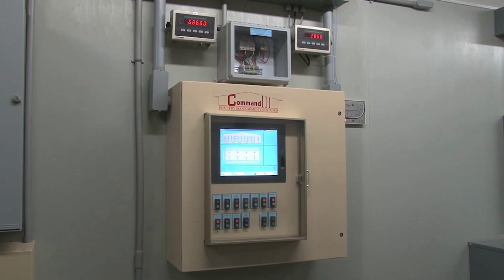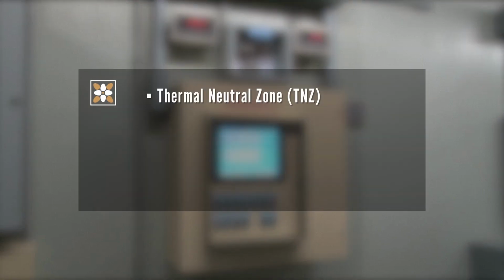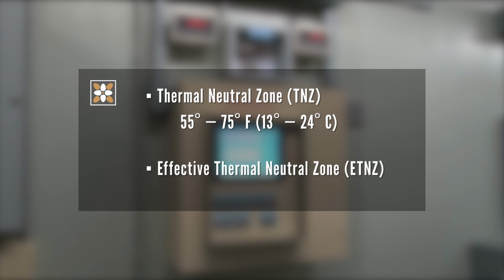Temperature control in the poultry house is important to keep the hens as comfortable as possible. The thermal neutral zone, or TNZ, for layers is 55 degrees to 75 degrees Fahrenheit, or 13 degrees to 24 degrees Celsius. This is the temperature range at which the hens will be able to maintain their homeostatic state. Commercial producers tend to maintain the laying hens environment at the upper end of the TNZ, or the effective thermal neutral zone, or ETNZ, which is 45 degrees to 85 degrees Fahrenheit, or 7 degrees to 29 degrees Celsius.